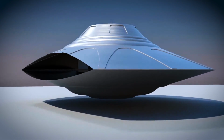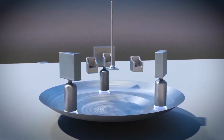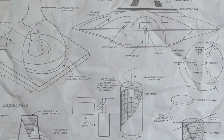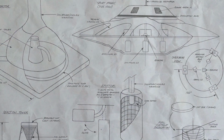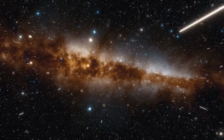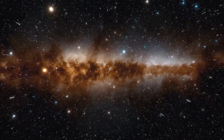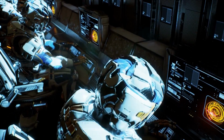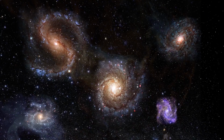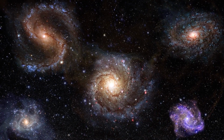Lazar also described the interior layout of these crafts, which was fundamentally designed to support this advanced propulsion system. The control systems were integrated with the gravitational drive, facilitating what one can only imagine as seamless navigation and operation. The theoretical capabilities for travel that Lazar outlined are nothing short of revolutionary, suggesting that interstellar journeys could be undertaken in fractions of the time required by traditional propulsion methods, essentially making the vastness of space navigable within human lifetimes.